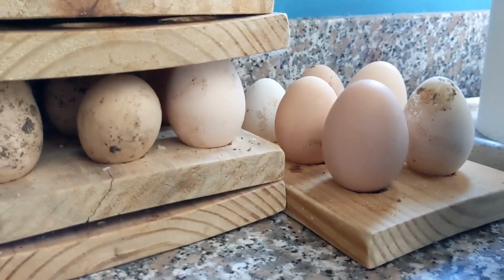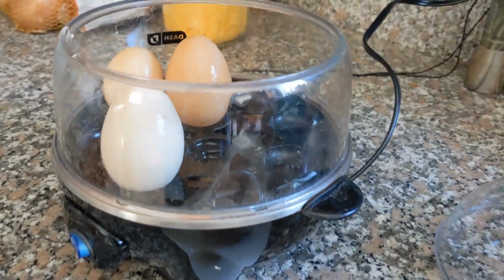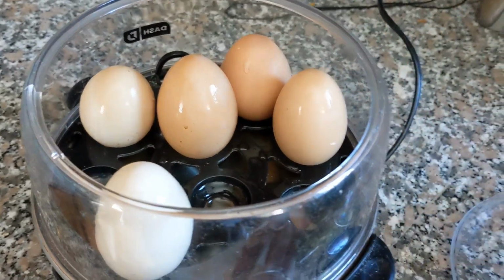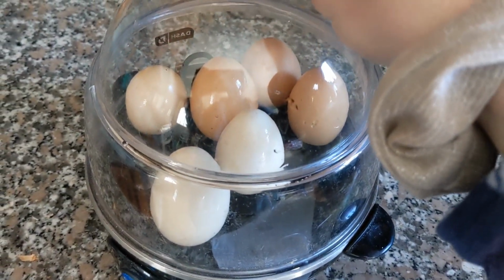Our chickens started laying eggs, which is great. So I thought it'd be a good time to hard boil some eggs. They're such a great snack for the toddlers. They're great for egg salad. And I know that my toddler at least enjoys them.